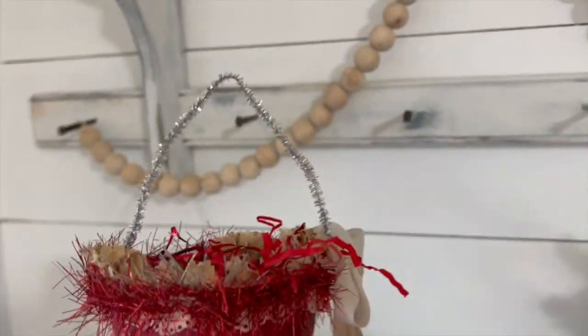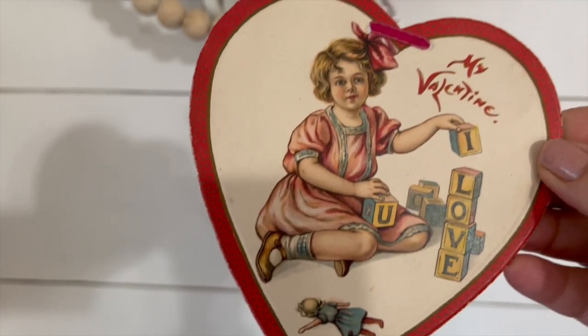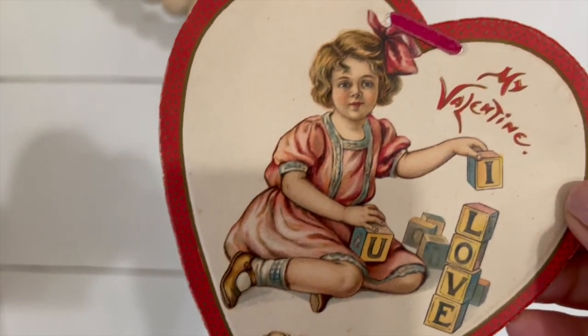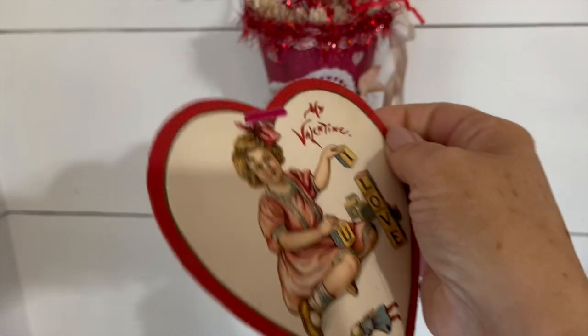Okay, this is just a paper cone that I made years ago out of some scrapbook paper, just different things. I'm going to add this vintage Valentine. This is one of my favorites as well. Look at this handwriting. Is that not so beautiful? I love it so much.